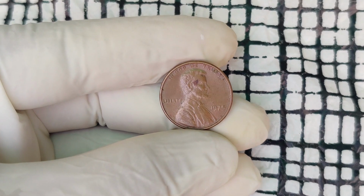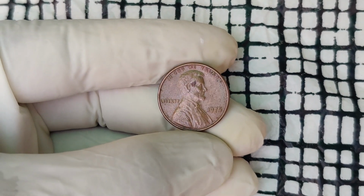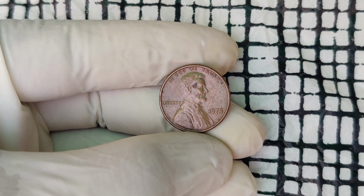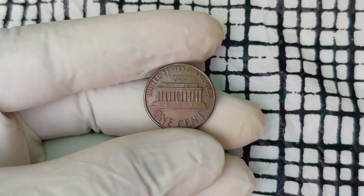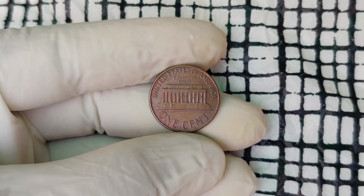Like all valuable coins, the condition matters. The fewer scratches and marks, the better. Collectors and buyers look for pennies in near-perfect condition. If you notice something unusual about your penny, it might be worth getting it professionally graded or appraised.